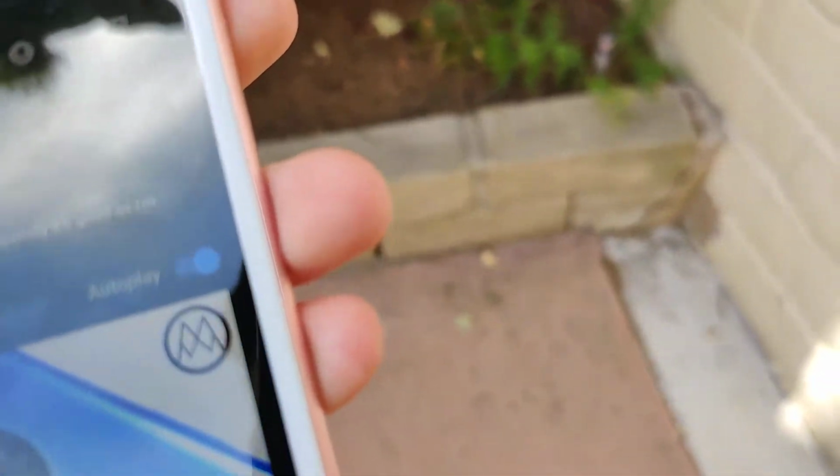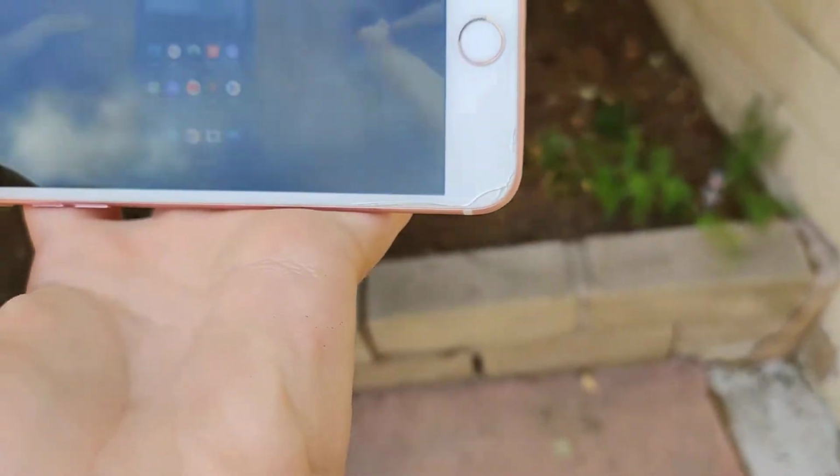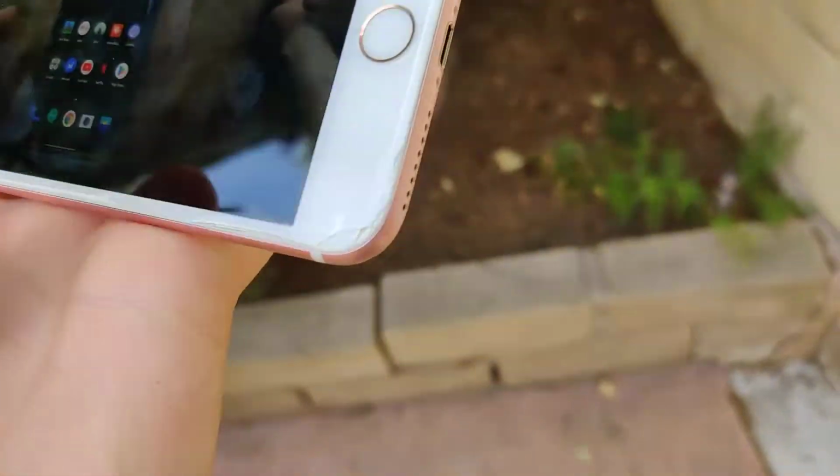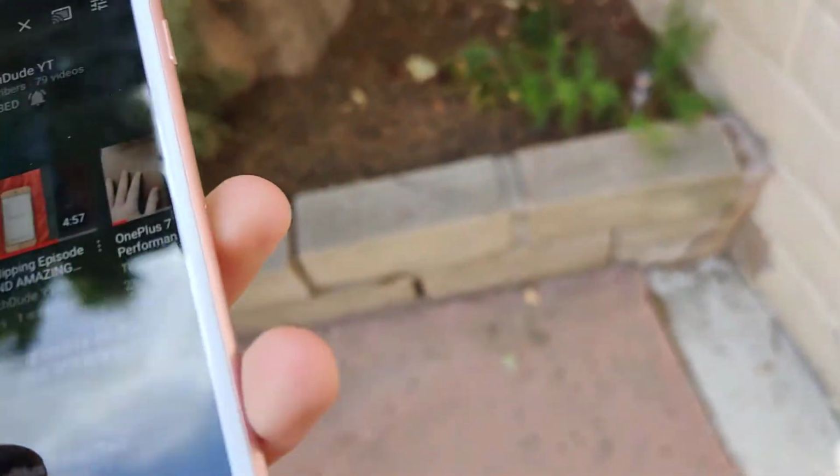Let's load up one of my videos. Let's go to settings. What's going on, guys? It's Adam here. I'm talking about the OnePlus 7 Pro. And as you can see, 2 months later, pretty good. How does it hold up now in 2020? Pretty good sound coming from both ends. So, guys, yeah. Thank you.